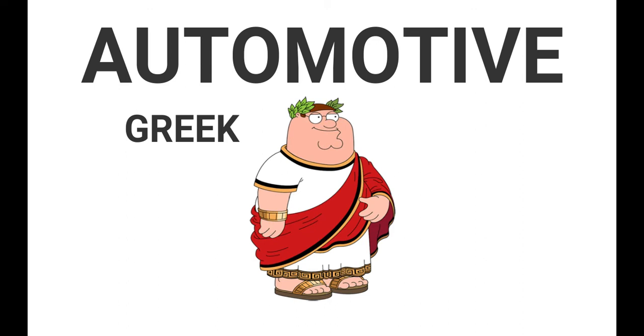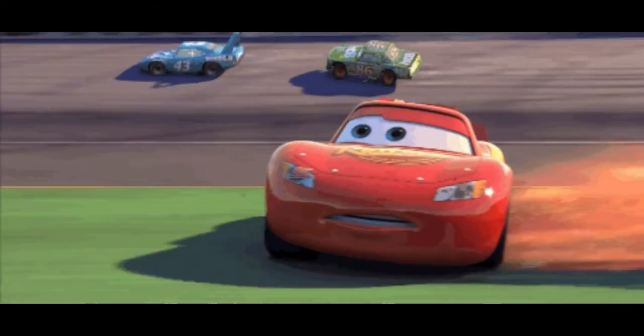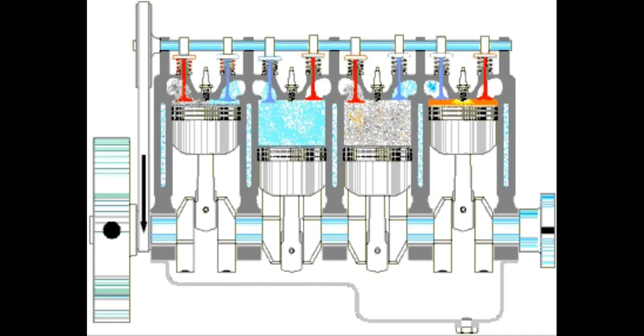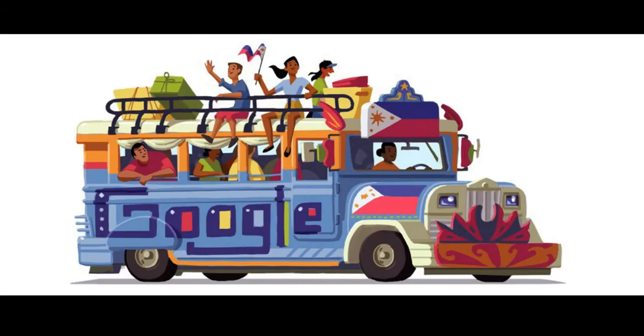The word automotive comes from the Greek word auto, meaning self, and motive, meaning moving. What is in your mind when you hear the word automotive? An automobile is a self-propelled vehicle that travels on land. It usually has four wheels and an engine that provides the power to move the vehicle. It also carries people for their personal transportation.